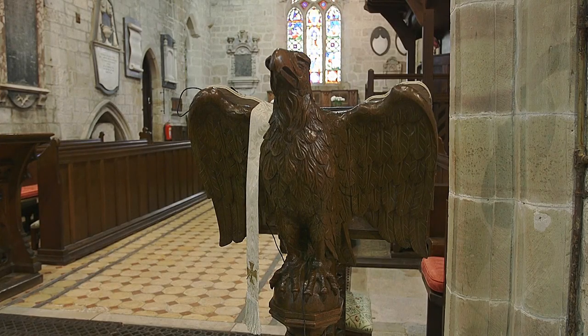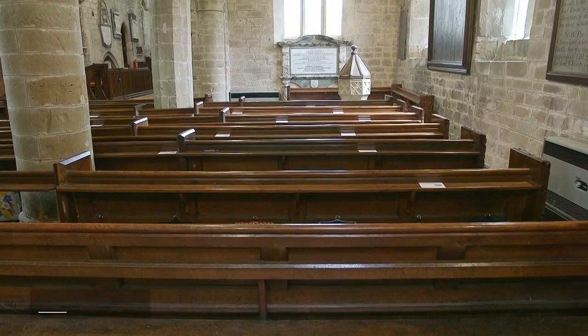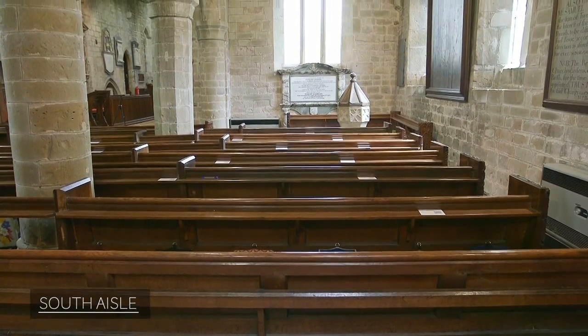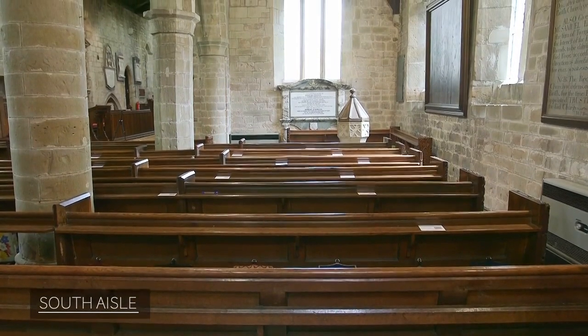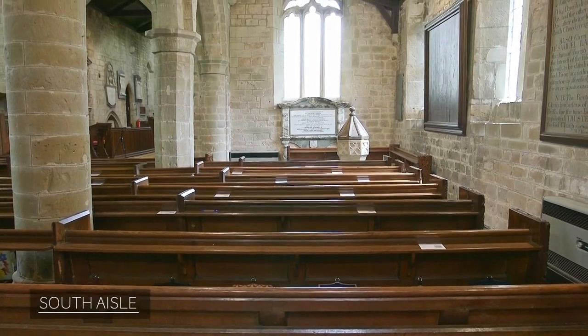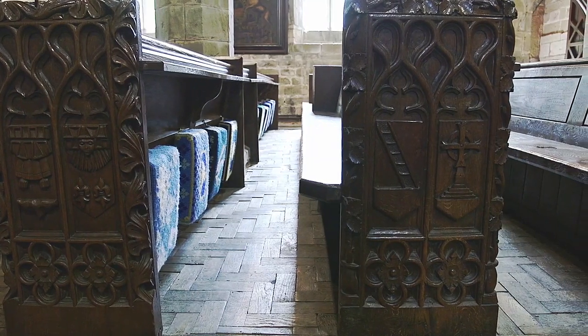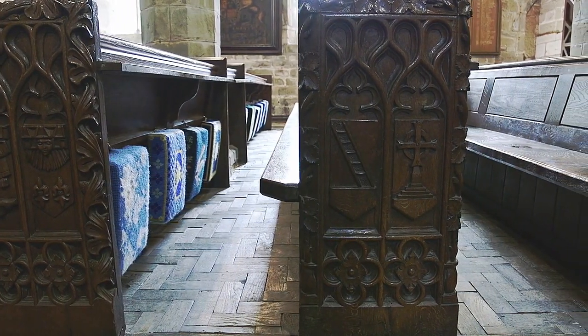Moving back out of the chancel, we take a look at the south aisle of the church, dating back to the 12th century. As with the nave, its benches have similar carved ends with their own unique story to tell.